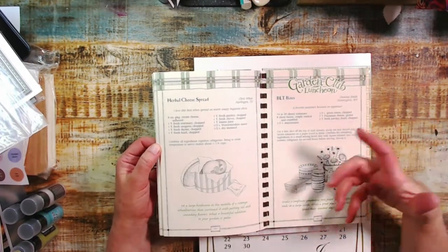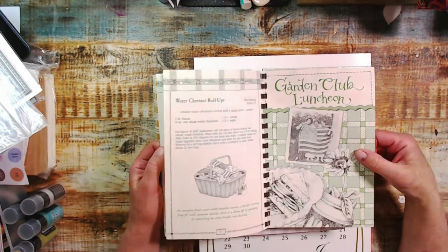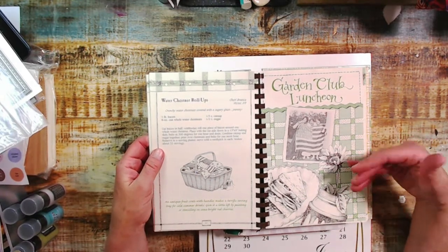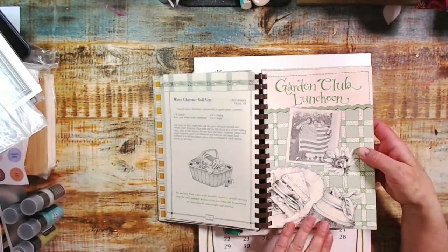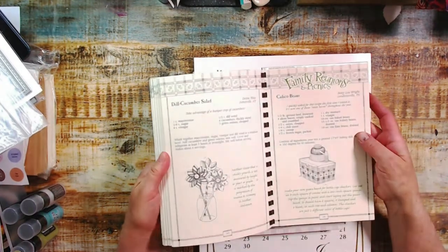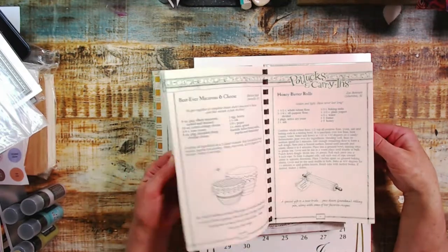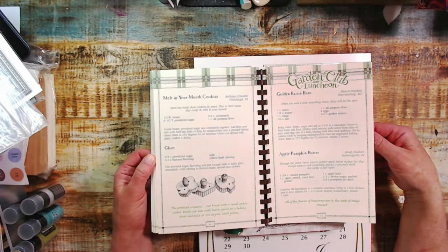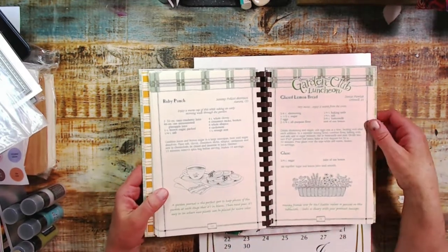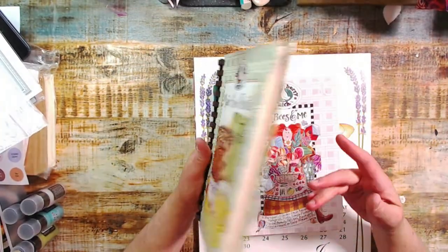Somebody might get angry about that, that I'm going to cut these out and use them on cards, but at least the book is going to be used again. It's going to be repurposed. The images in this book are just adorable. Look at that. Every single page has something on it that I think I would absolutely love. So you're going to see these images repurposed. This book, I'm afraid, is going to be cut up.